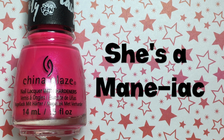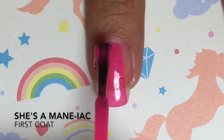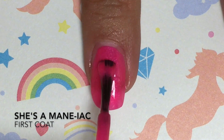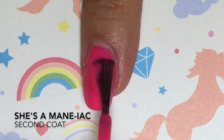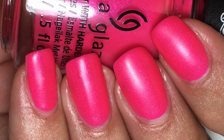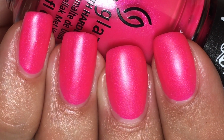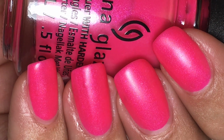She's a Mane-iac is a bright hot pink filled with pink shimmer. I love this one so much. I was surprised because it does dry very matte. And I usually don't like matte polishes, but this one is stunning. It had a great formula, opaque in two easy coats. That pink shimmer is subtle, but it's so gorgeous.